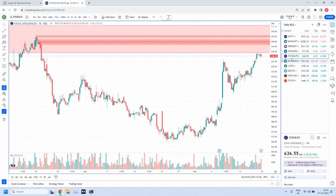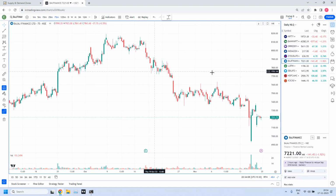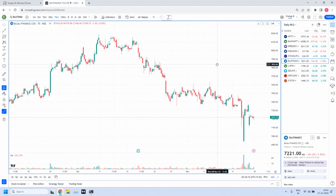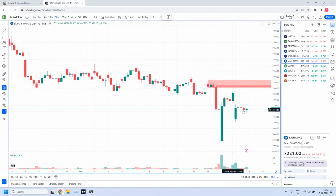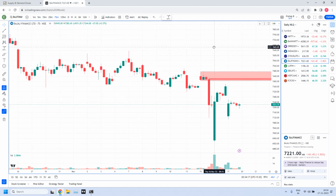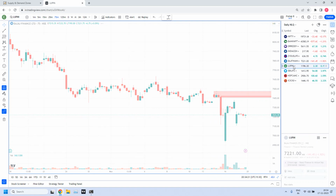Now let's look into the 75 minutes zones. The first one is Bajaj Finance. This is a 75 minutes time frame. So prices did not reach into this zone, so we did not get the entry. And the next one is Lupin.